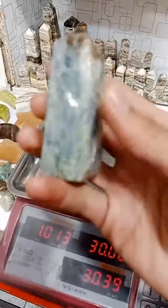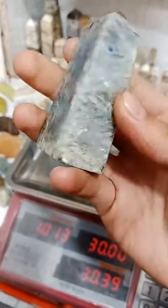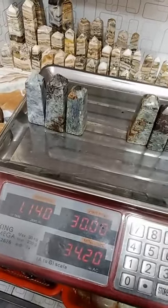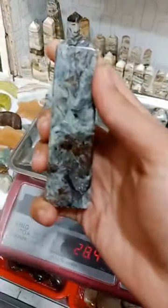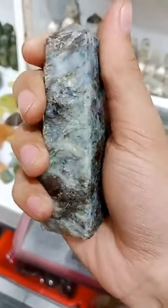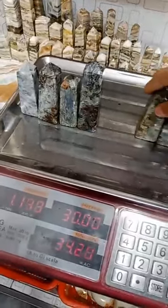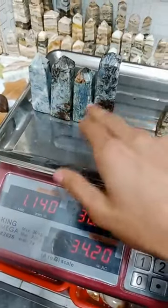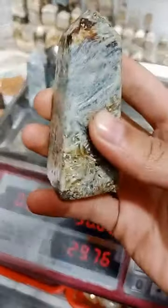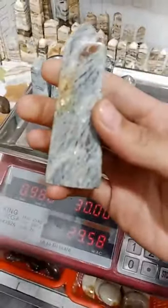Okay, so this one, see this one, this is also a blue one. Catherine, you can see this one, this is also blue. Okay, and see this one. So this is also beautiful and blue. This one is also so great. So, four pieces are enough or more? Okay, see this one? This one is also blue. This is also blue, Catherine. And this one is also blue, you can see.